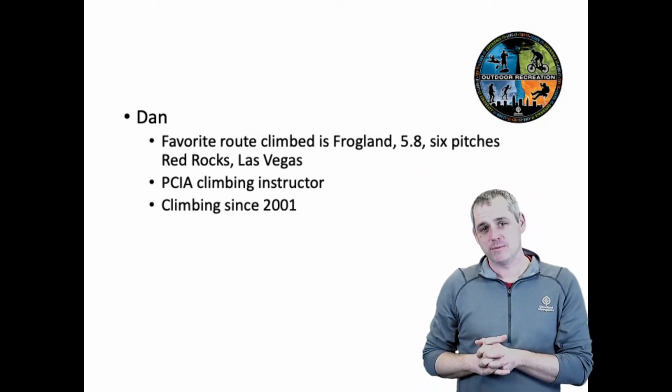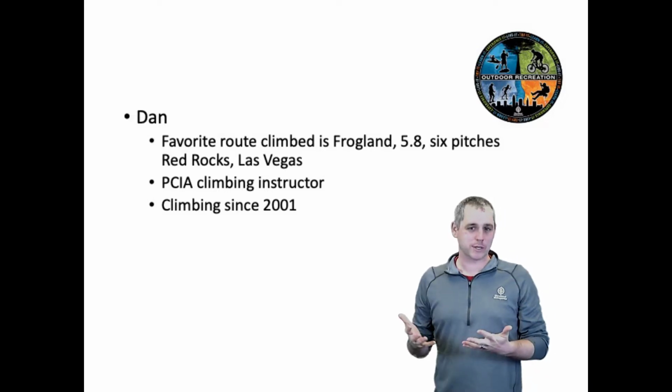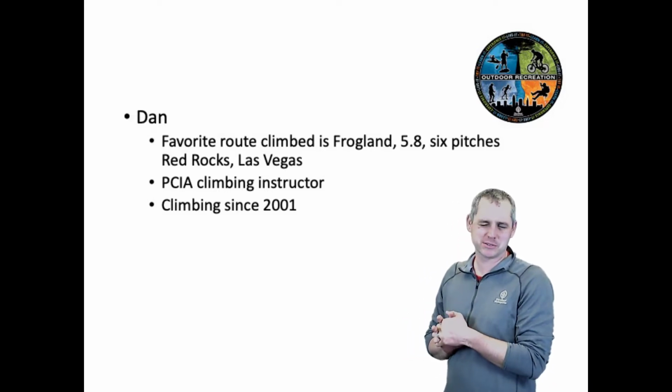Seneca Rocks has some multi-pitch stuff. The New River Gorge, if you really want to, has some multi-pitch stuff as well, but it's really like 1 or 2 pitches.